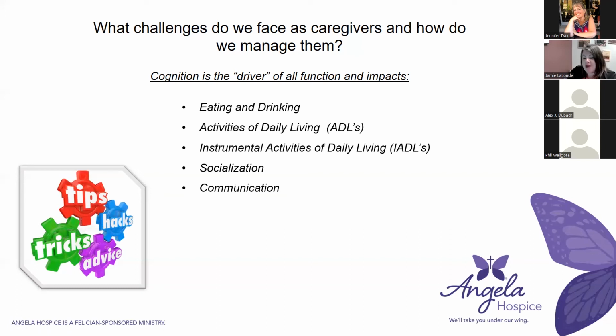Communication, not being able to communicate. We find this a lot with people who have had strokes or more advanced dementias. Not being able to say you're hungry, you're thirsty, not being able to communicate that you have to go to the restroom.